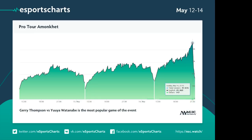I mean, you compare the peak number for Amonkhet to the peak number for previous Pro Tours, and it's not even close. I think part of that was probably the star power of having Yuya and Gerry in the finals. Part of it was probably having these titans of the game playing two very different decks that were the stories of the Pro Tour. This is a huge deal, over 45,000 viewers at your peak viewership. That's a great show. And everything came together. I thought Wizards put on a very good show.